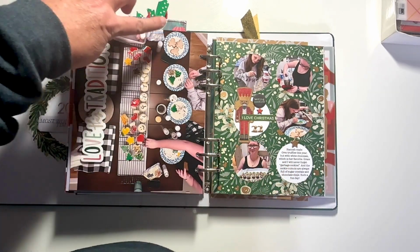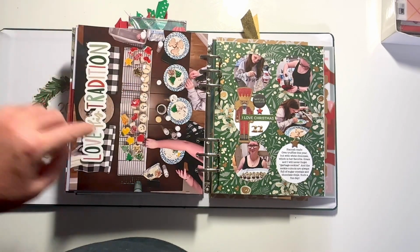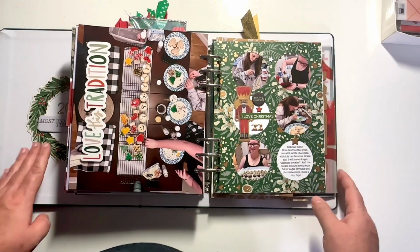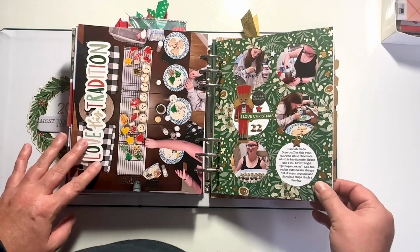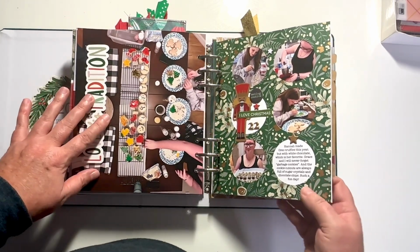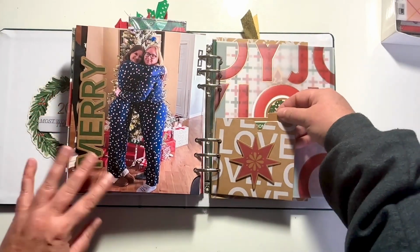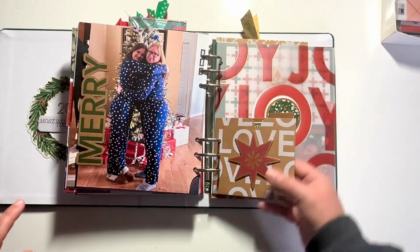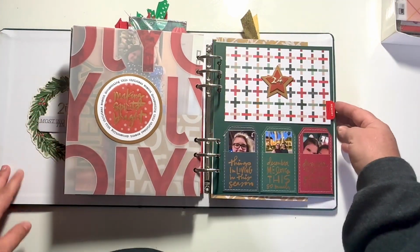I get to see the cookie cutouts before they were decorated, as they're decorating them, when they were finished and drying, some of the different decorations that they used. It was a really fun way to take a picture during cookies this year. Just Christmas pajamas. Christmas Eve.